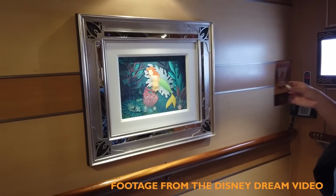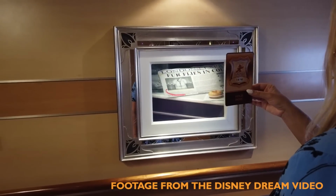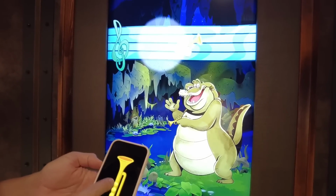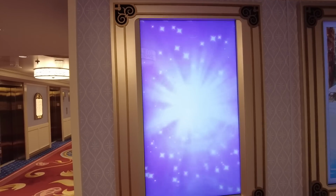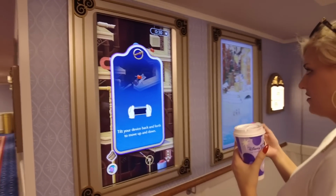I do think I like the detective agency on the Dream more because it's faster paced. This had a lot of exposition, and I understand this game is meant for children, so that's probably why, but I felt like there was a lot of explaining to me what was happening and how to play the games, and it's like, okay, I just want to play the game.